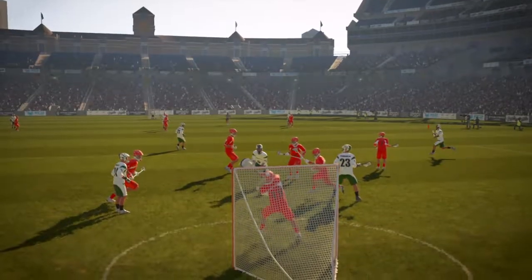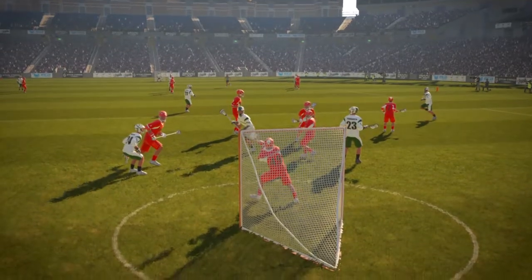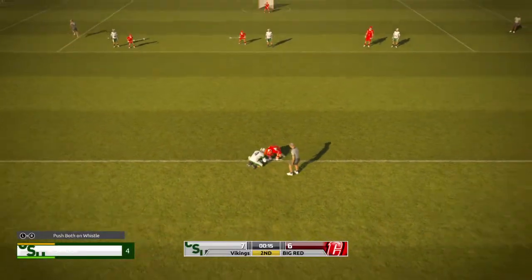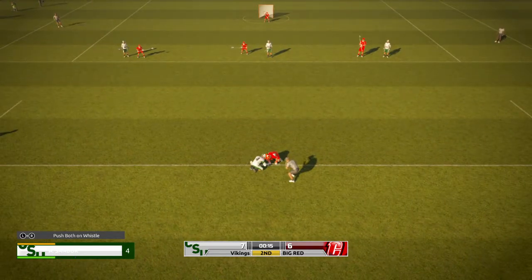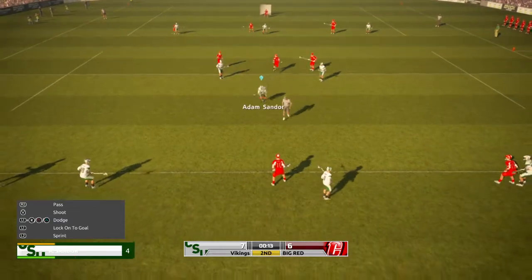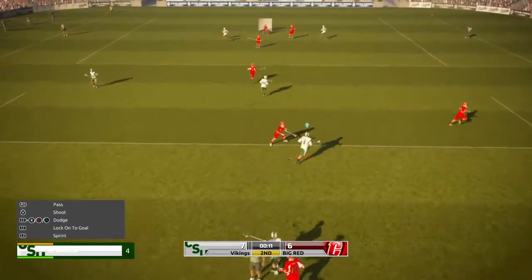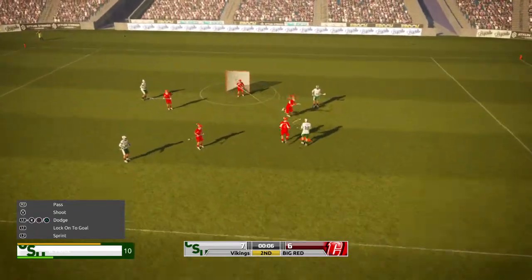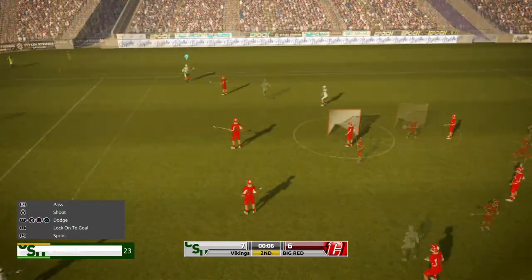Excellent opportunity for Ferris as he just split the defense. Found the back of the net. And it was just 15 seconds left before halftime. Cleveland State gets their lead back. Sandor takes the face-off. Vikings got to work quickly now. Possibly time for 2 shots. Well, there's the first one.